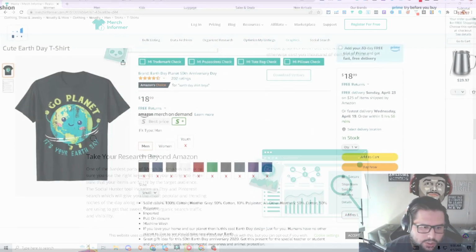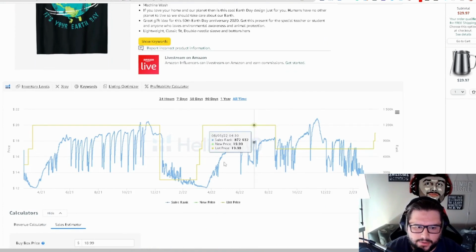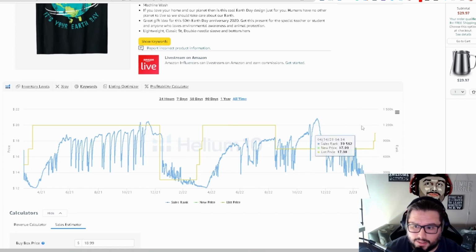So the first shirt is going to be Go Planet, It's Your Earth Day. Looking at this BSR chart, you'll see that it crushes pretty much every single year for Earth Day. You can see it sells throughout the year, but then when Earth Day comes around, boom, it starts to crush. It just drops down drastically, and it makes a ton of sales, which is really awesome.